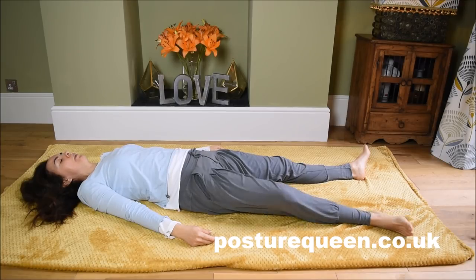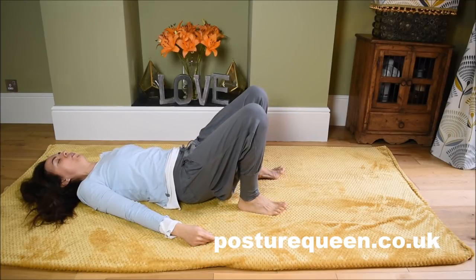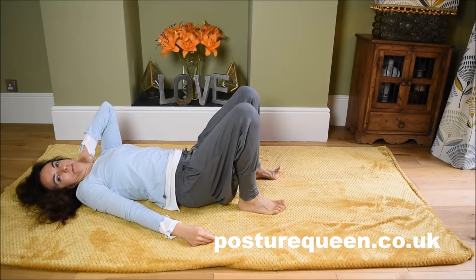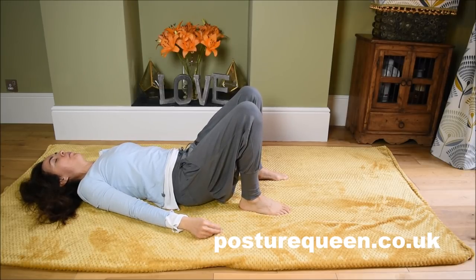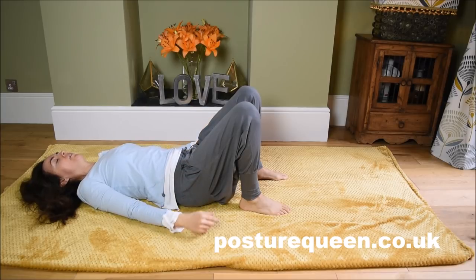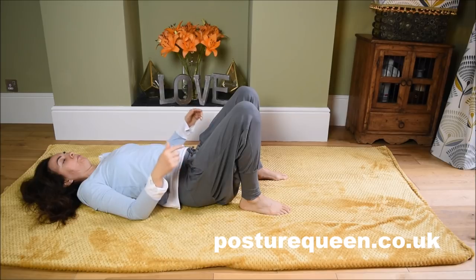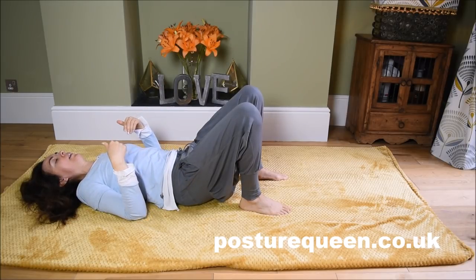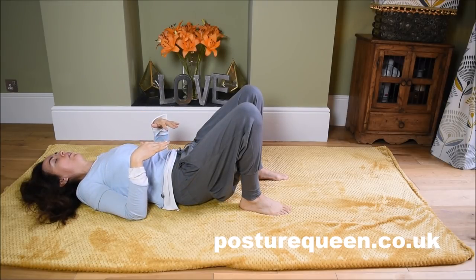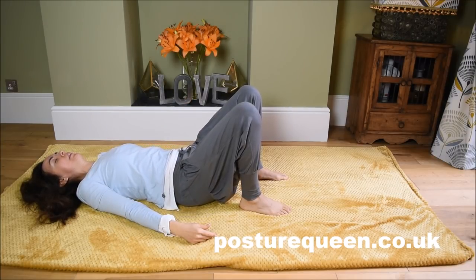Okay, and then you're going to bend both knees. Bring the foot on the floor. And what you're going to do, you're going to do the same rockings with the pelvis that you did at the very beginning with one leg long. Now you have both legs up. So as you rock one side, you arch the lower back. And as you rock the other side, the other way, you press the lower back onto the floor. So rocking back and forth, or up and down.